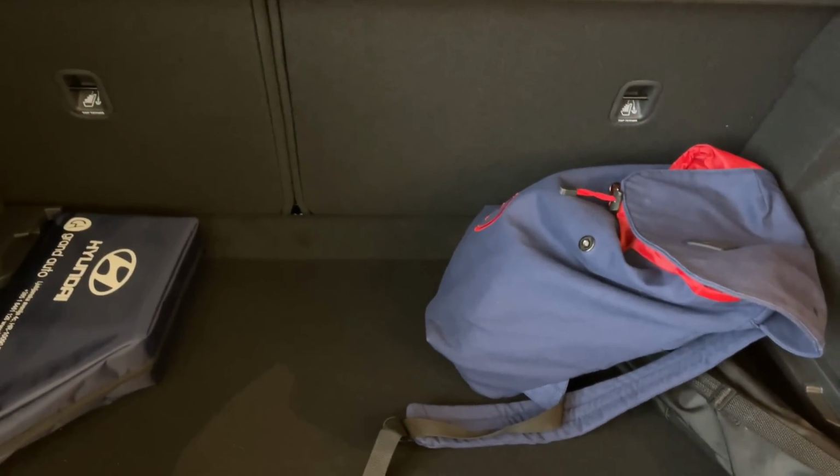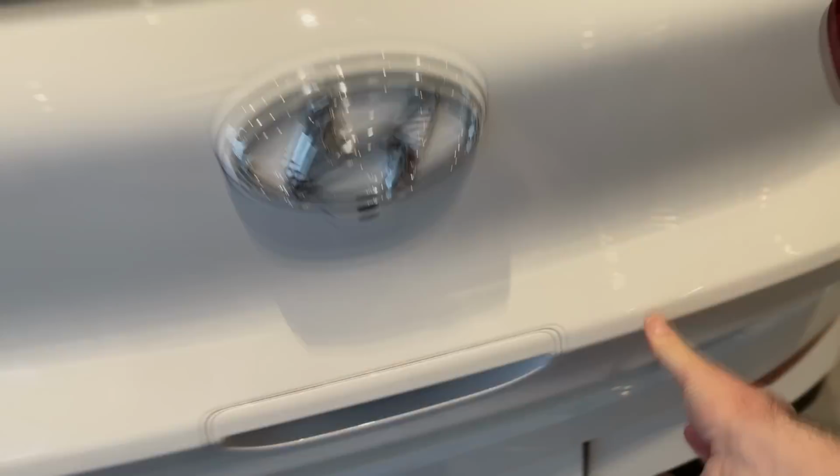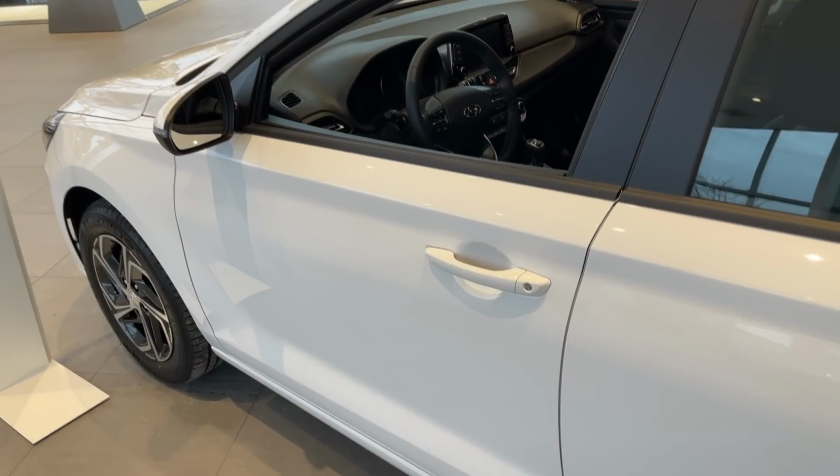You can of course fold the seats, and then you get the flat bottom, and this car can be pretty practical indeed. Let us now check out the interior.